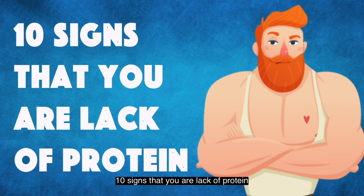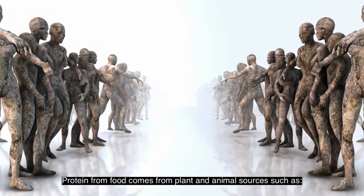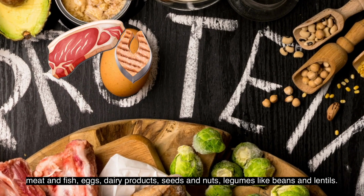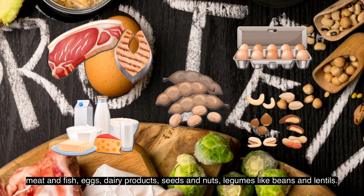10 signs that you lack protein. Protein is a nutrient your body needs to grow and repair cells and to work properly. Protein from food comes from plant and animal sources such as meat and fish, eggs, dairy products, seeds and nuts, legumes like beans and lentils.